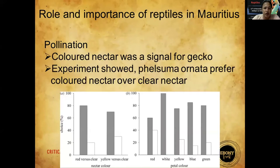An experiment was done by Ansan et al. And what they found is that, for example, the colored nectar was more selected than clear nectar. And it shows that there was a clear preference. It can tell us that this colored nectar has been really developed for geckos. And we have quite a large number of plants that have colored nectar. So it shows that these plants evolved to attract reptiles.